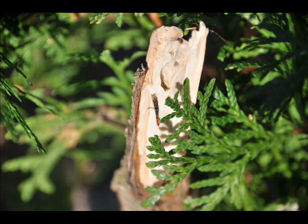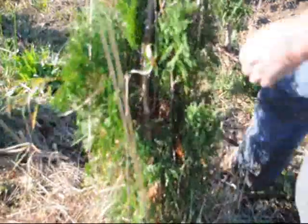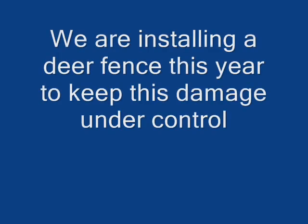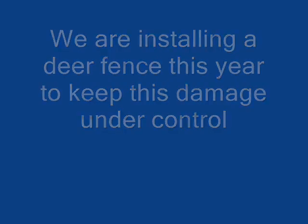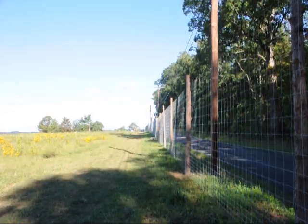In this tree, there's actually galleries where the beetle lives. And this picture was taken in October, and you can see the beetle on the inside of the tree. This beetle can damage and kill the top of the tree from where the gallery starts up. And it can do a lot of damage in your neighborhood. So adequate control is very important.